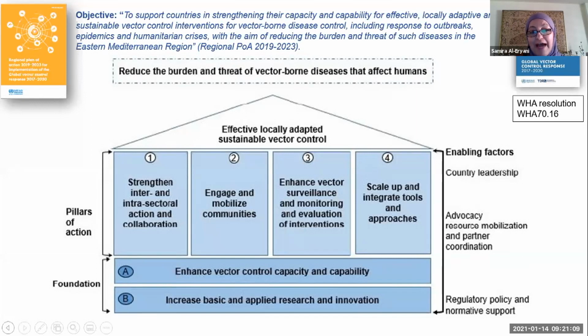And there are four pillars of action. These are strengthening the inter- and intra-sectoral action and collaboration, engaging and mobilizing communities, enhancing the vector surveillance and monitoring and evaluation of interventions, and scaling up integrated tools and approaches. And we have foundations, which are to enhance the vector control capacity and capability and increase basic and applied research and innovation in order to generate local evidence. And of course, we need enabling factors to have these pillars of action functioning and achieving their goals. The most important are country leadership, advocacy, resource mobilization and partner coordination, and regulatory policy and normative support.